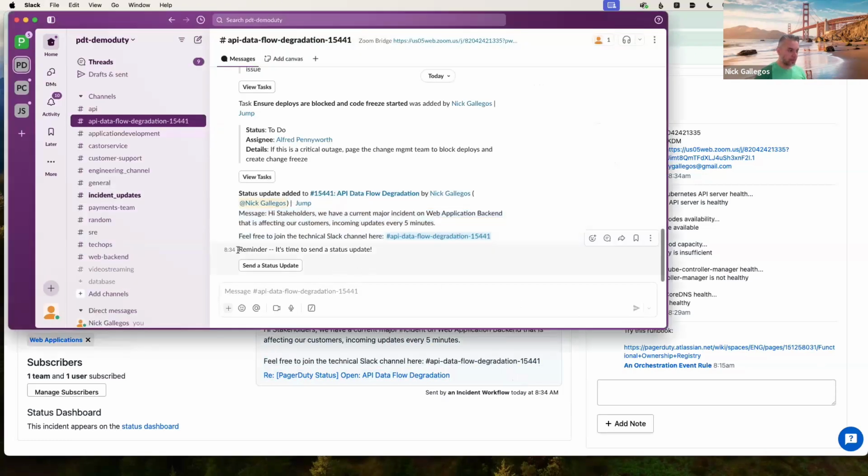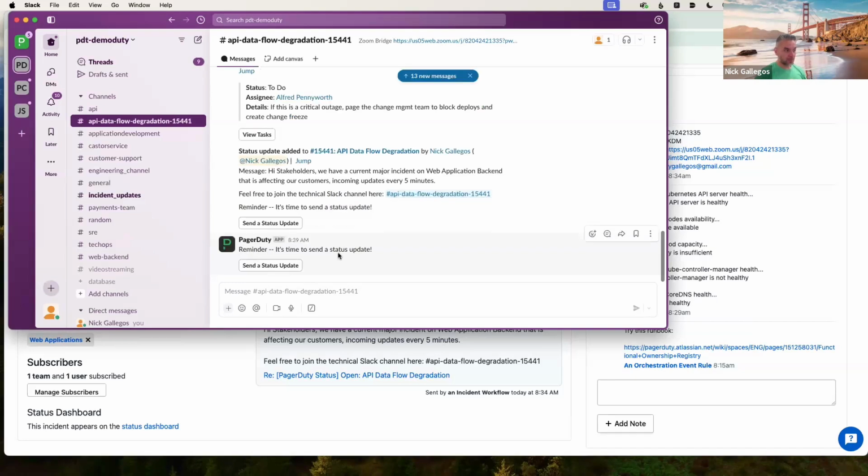You'll also see at the bottom here, I have a reminder to send that status update, right? So I actually have this set on a loop. With our incident workflows, you can set things on loops. You can have different logic gates, and one of those is a loop, right? So basically I'm saying every 5 minutes, prompt me and remind me to send that status update to those stakeholders, right?